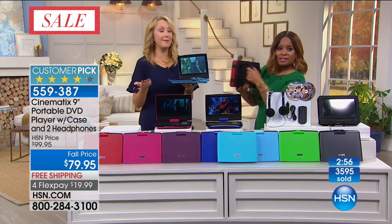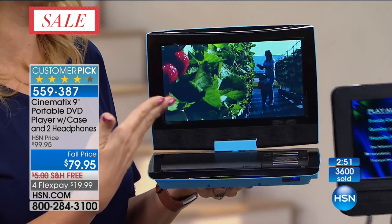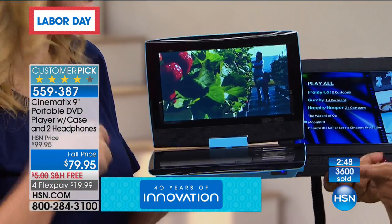Think about those rooms of your home. Maybe around the holidays, you've got that Christmas music on DVD or on CD disc. You want to listen to Christmas music? You can listen in your bedroom. You can listen in your living room.